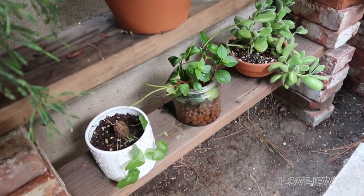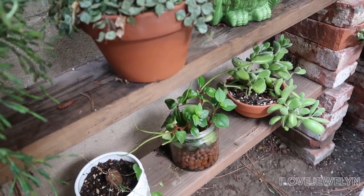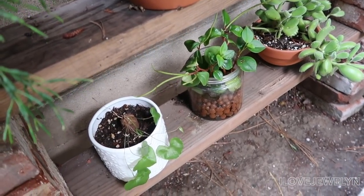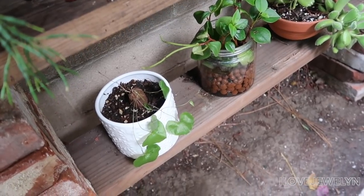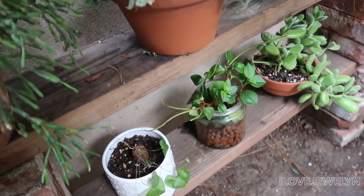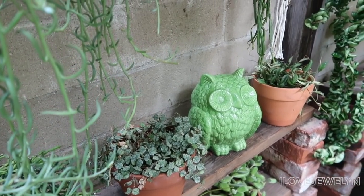Speaking of housing now, on the bottom shelf is another bear paw cuttings from Carrie's peperomia, which I want to say is Glabella like mine's, I'm not sure. And then another rare caudex type baby. So this is what's currently taking up real estate on the shelf. No more sansevierias here, at least not for now.